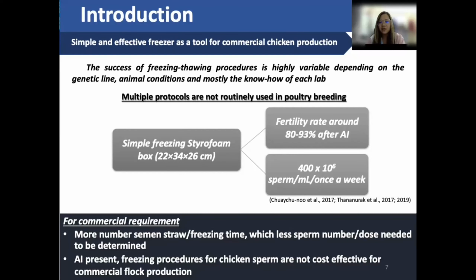In Thailand, our team has carried out chicken semen cryopreservation research under a simple method of freezing from 2007 until now. Nowadays, a simple freezing styrofoam box is used for chicken semen freezing in our lab, and this method yields a fertility rate of around 80 to 93% after AI, with 400 million sperm per dose once a week.